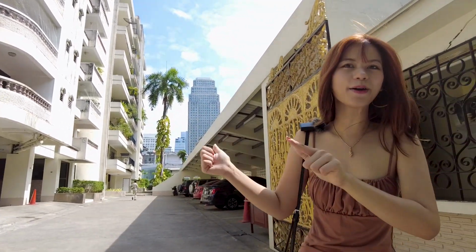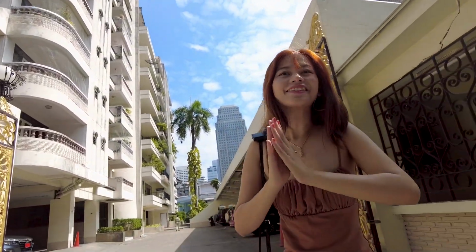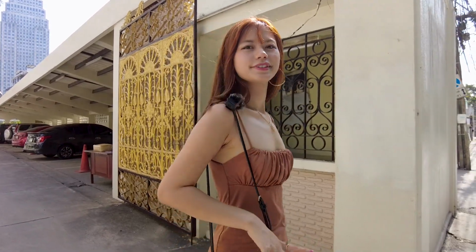Old condominium complex. What is good about old condominium complexes is their prices. They are more affordable than they should be, and the space is a lot bigger than the modern ones. And I hope inside there are new spaces for residents. So let's go more.